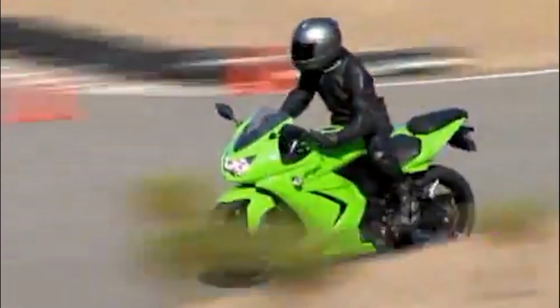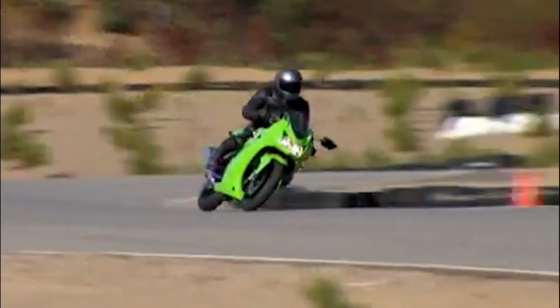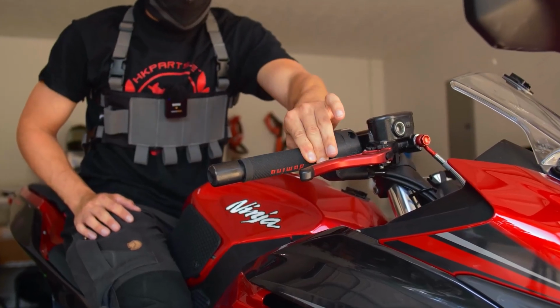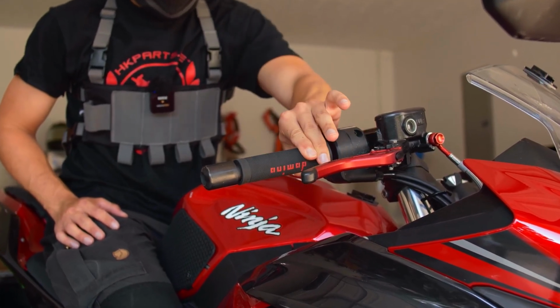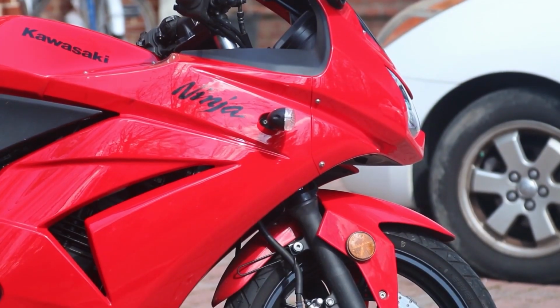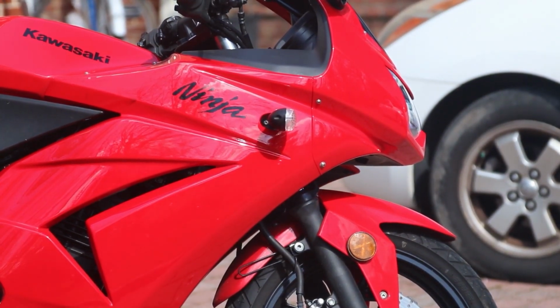While suitable for city riding, the performance falters on highways and the carbureted fuel system demands regular maintenance. The biggest issue is how outdated the Ninja 250 has become. Most modern motorcycles have transitioned to fuel injection, but the Ninja 250 still relies on carburetors.